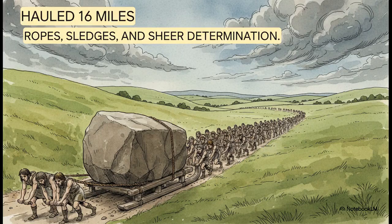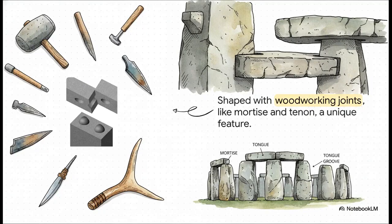And they didn't just find these things lying around. They had to quarry them and then haul them from a site 16 miles away. Can you just imagine it? Hundreds of people, with nothing but ropes, sledges, and pure determination, dragging these monoliths across the rolling landscape. But this is where the real genius kicks in. They didn't just plonk the stones down. No way. They shaped them. They carved these incredibly sophisticated interlocking joints, like a mortise and tenon you'd see in fine furniture.